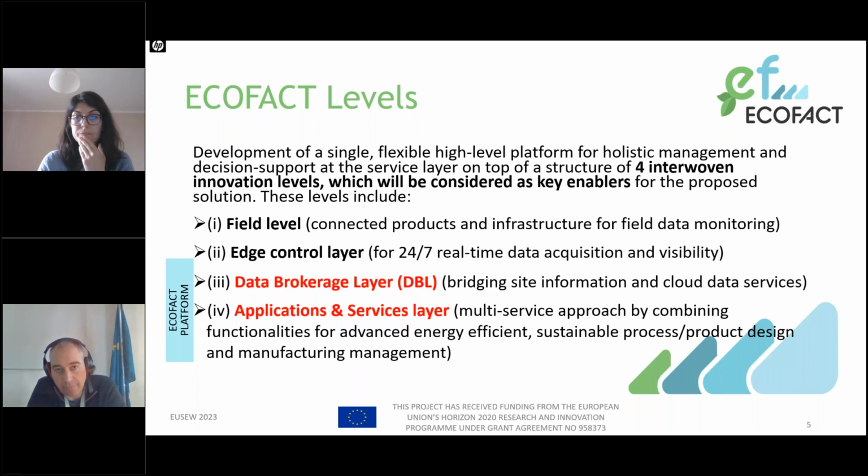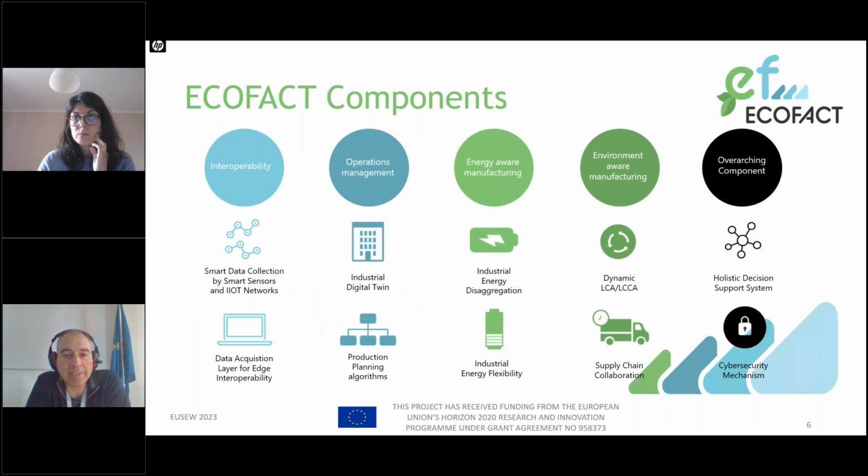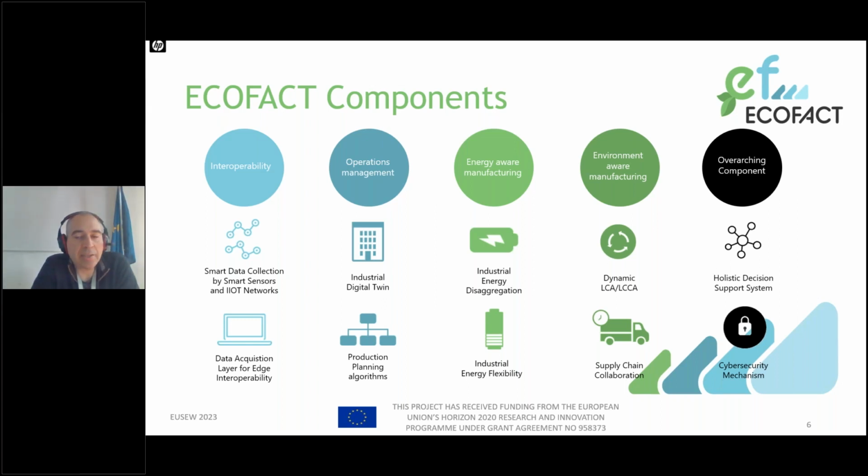Okay, so focusing on the components, which are the specific developments we are implementing for the project, we have considered several components. Initially, we clusterized these components into 5 types, although with the development of the project, some components are somehow hybrid between these clusters and cannot be so easily classified. And again, we are considering new components. But from an introduction perspective, we clusterize the components into 5 types: interoperability, operations management, energy aware, environmental aware, and overarching components.